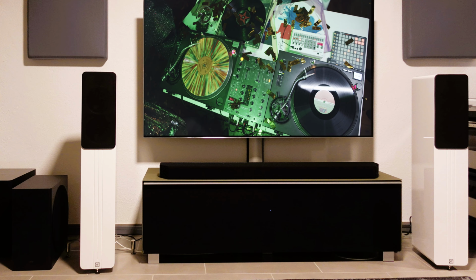I would never recommend a soundbar for critical music listening. Nevertheless, you can really throw a party with this thing. It goes incredibly loud, and it's a fun experience to be surrounded by the music.